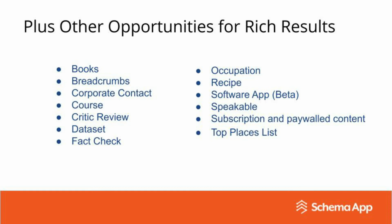So what I've just run through there are some of the top benefits and features that I want to highlight, but there's tons of other opportunities for rich results that we don't have time to go through today. Books, breadcrumbs, corporate contacts, courses, fact check, recipes. And if you get a chance, once you're hooked that you have to do structured data, you can watch our reader article on how to do a schema markup webinar that allows you to map and say which of these your company should go after in order to get great results.